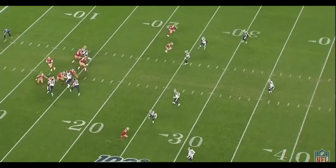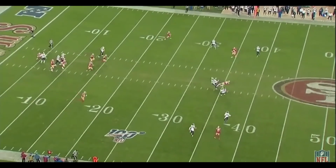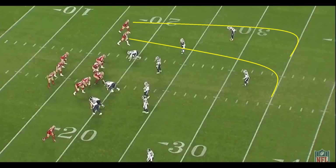So now we're going to look at the 2 big third down conversions to win the game. We're going to run a double dig concept. I've talked about the double dig a lot, but it's just going to be 2 deep in routes and looks to put the defense in a horizontal stretch.